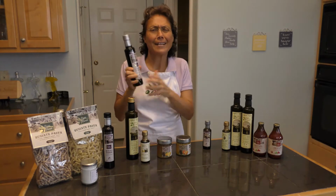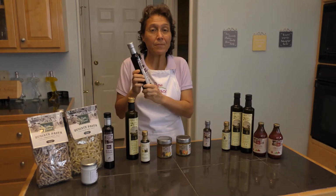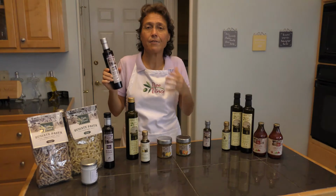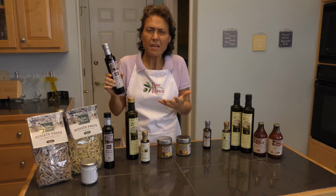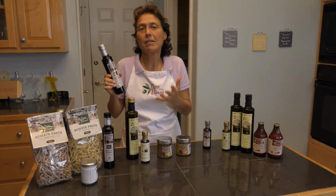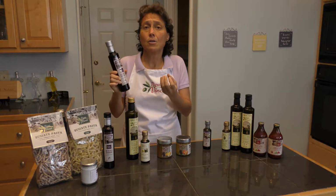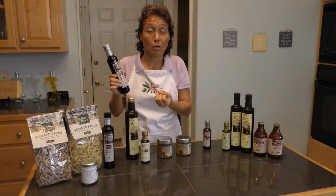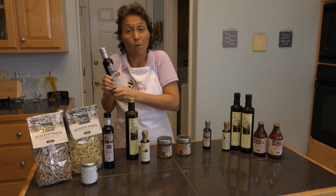Now, this vinegar, I'm very proud of it because it's really made with grapes and it's really made with wine. Okay, a lot of the balsamic vinegars you're going to find right now in the market, they're full of sugar. You're going to see that one of the ingredients is sugar. And when you see that ingredient, it's not balsamic because the real balsamic vinegar is not supposed to have sugar. It should be fructose, that comes as a result of the grapes being dehydrated in a very specific way.